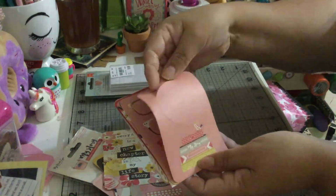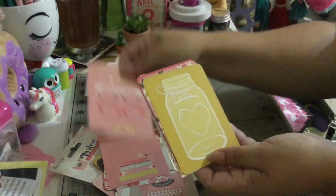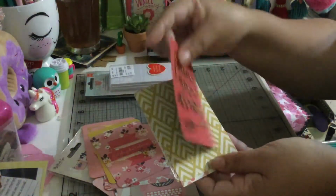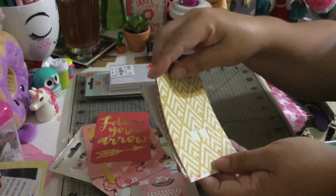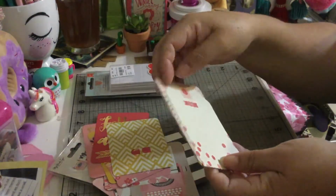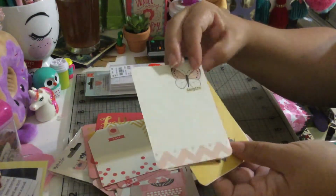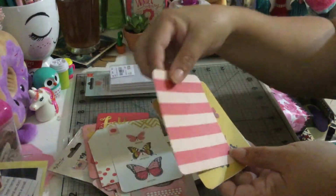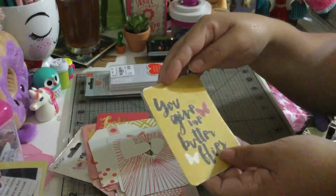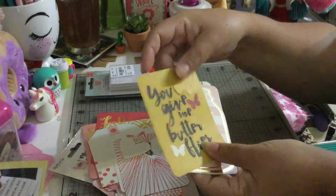This one, you guys take out the bubble thing. They are just adorable. I love them. Perfect for Happy Mail. This one says best day ever. Here is a tag. This one, you remove the heart. Look at that, super cute. This one, to remove the butterfly.